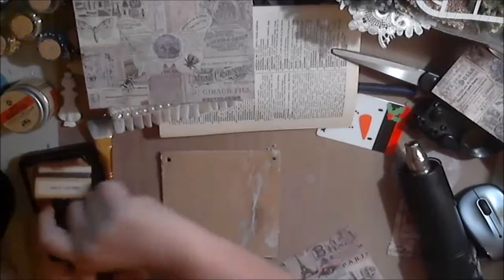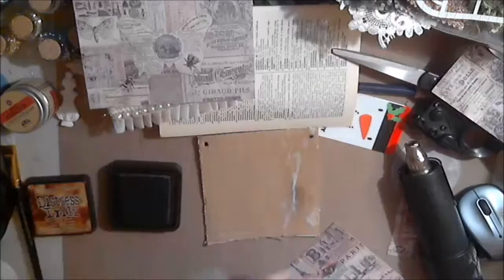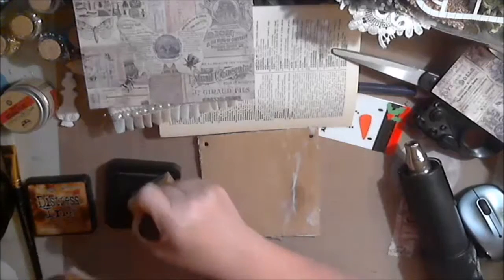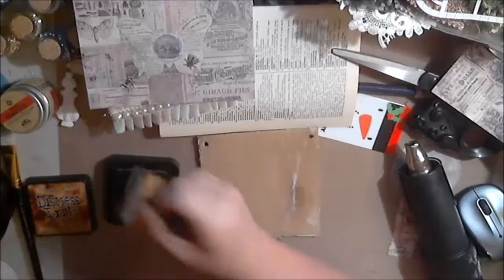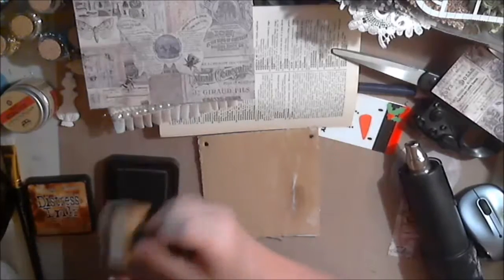And before I do that, I'm going to use my favorite distressing ink. And that would be the, I was going to burn this, but I don't know where a lighter is. Because I think that's a really cool effect as well.